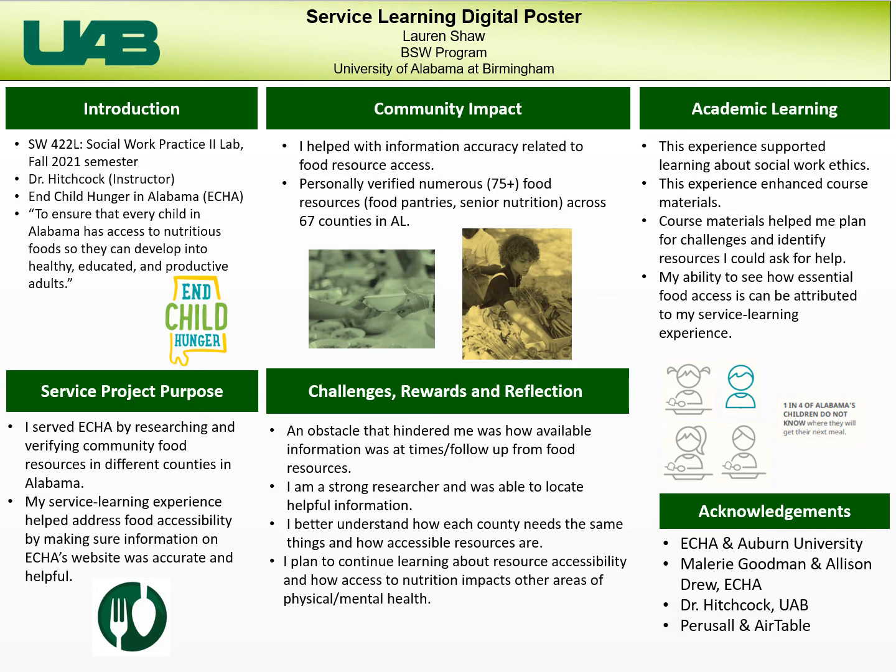And I was one of the people behind the scenes that personally verified, I would estimate, over 75 food resources easily. I primarily researched food pantries and senior nutrition across various counties in Alabama. Some of the challenges, rewards, and my reflection on the process: an obstacle that hindered me was how available some information was at times, and the ability to follow up with some of the food resources.